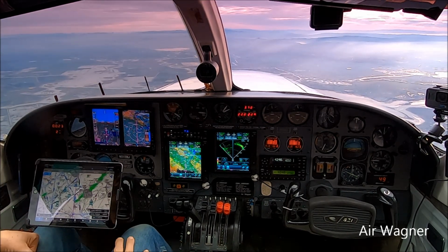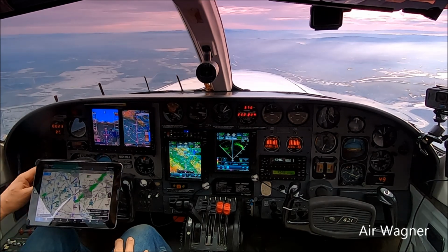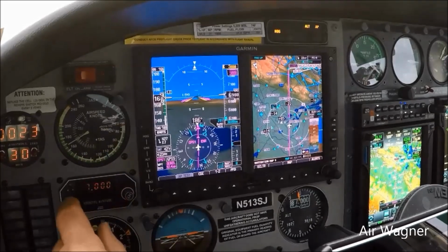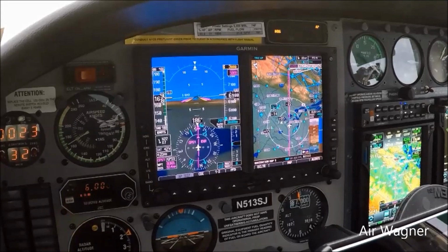November 513 Sierra Juliet, descend and maintain 6,000. 513 Sierra Juliet down to 6,000. All right, so we're going to change the pre-select to 6, set it, which removes the altitude hold, and we're going to put it down.